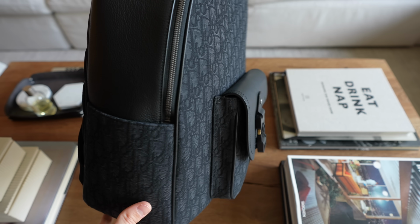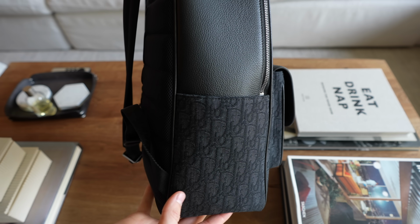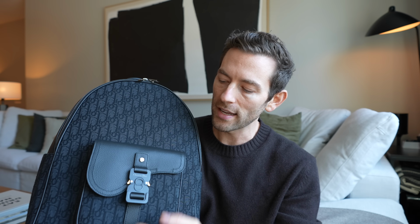Things that I love about this bag, I love that it has a zip. I don't like bags that are drawstring with clips. It's too much, it's too hard to get in and out of, especially when you're traveling and the whole point is to have items that you're gonna be accessing frequently. I also really like this front pocket as well. Inside is really spacious. There's a laptop sleeve that fits up to a 16-inch laptop, but otherwise it's just ready to be filled up.